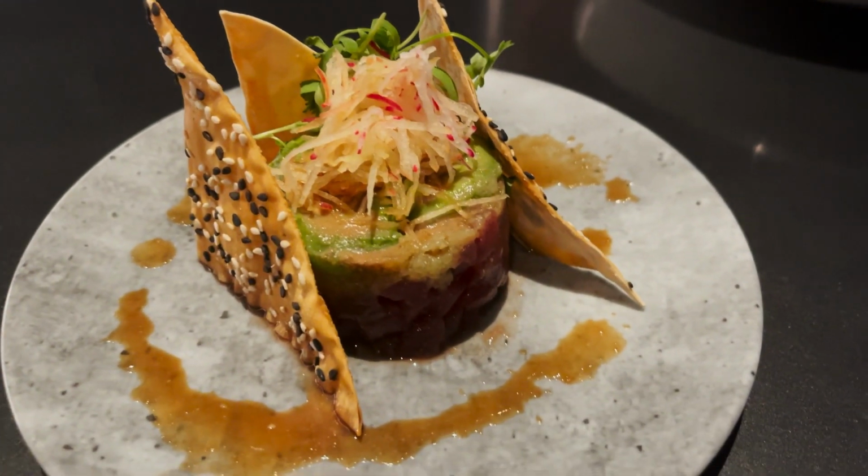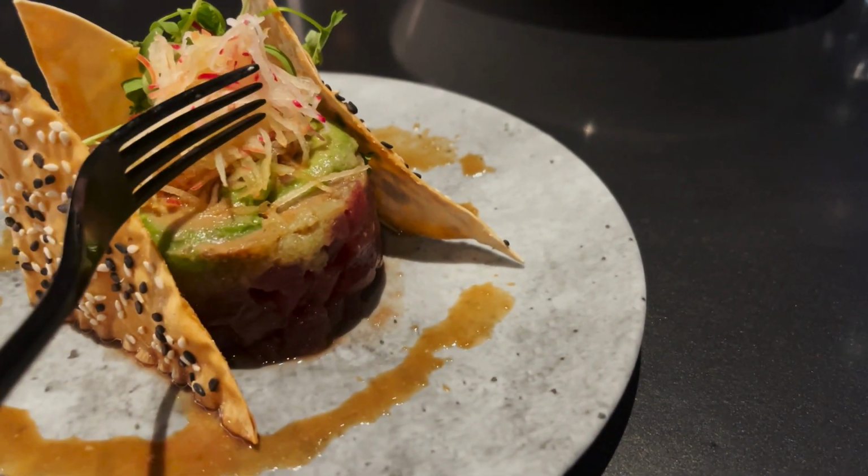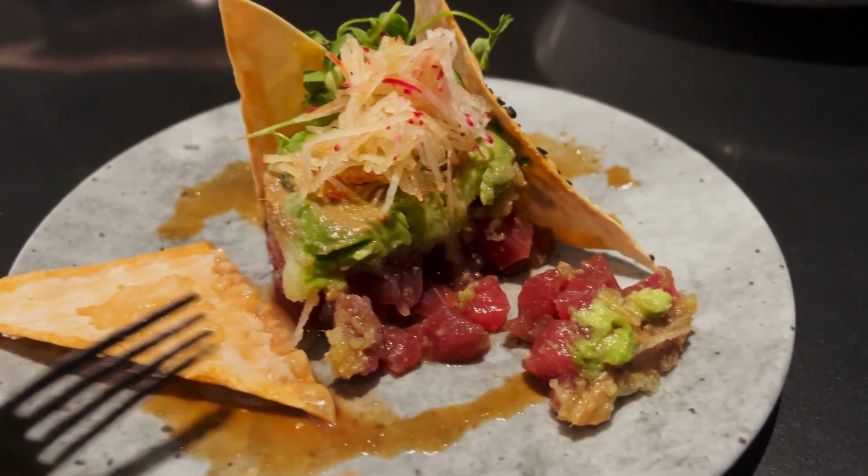Time for my tuna tartare. I'm not really sure I'm gonna attack this, so meh. There we go. Ooh, looks so good. So I decided to pile everything on the sesame seed cracker. Here we go. Tastes super fresh. You can definitely taste that soy sauce.